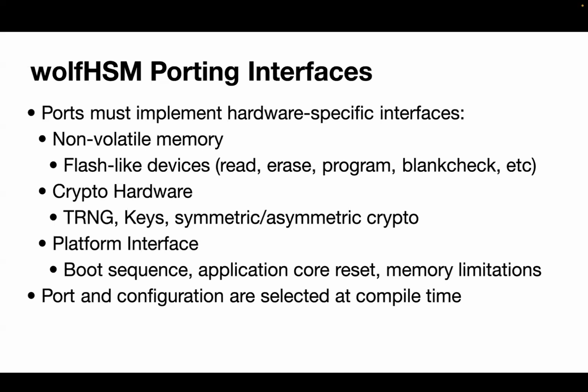What do ports have to do? Ports have to implement specific hardware interfaces. Again, this is access to non-volatile memory. We have abstraction libraries that, if you have flash-like devices, you can easily lay our libraries on top of to support object management. So we provide persistence and fail-safe reads and writes of objects to things that look like flash. If your devices have a read, erase, program, maybe a blank check function, you can simply invoke those functions directly as what we call a hal flash layer. If it's something more unique, then you'd have to create the overall non-volatile memory object management calls directly. But again, we've got examples of those.